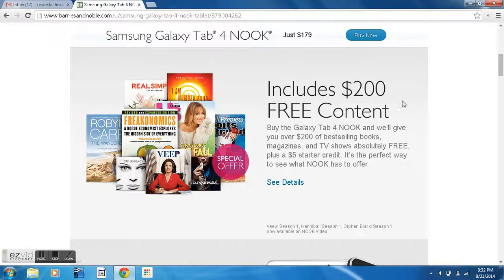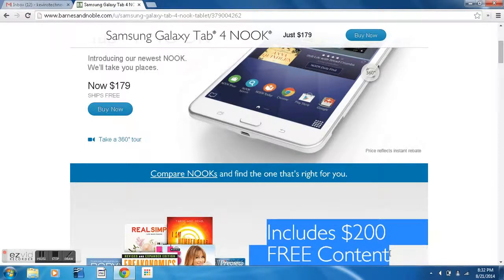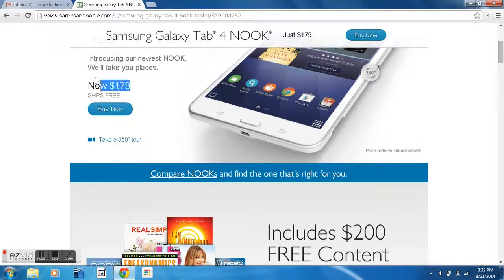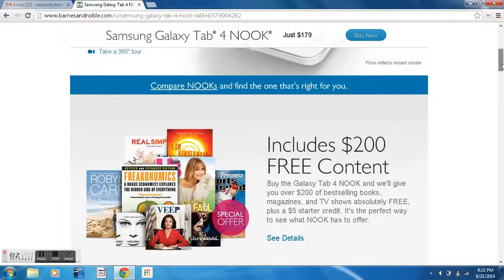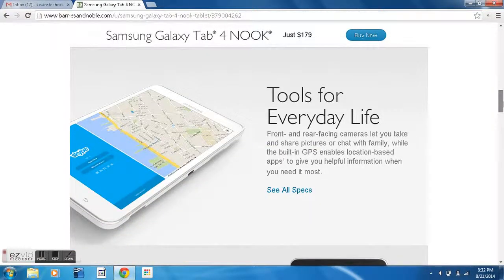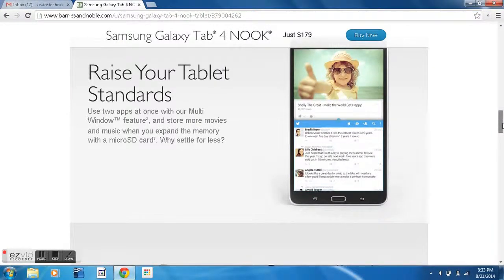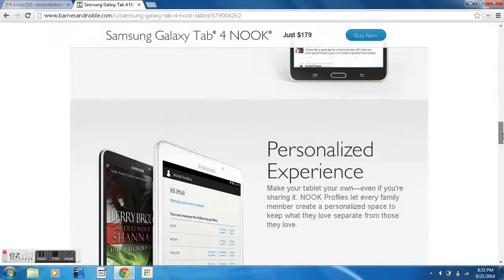Anyhow, as you can see, it's $200 of free content that comes with it, but it's only $179, so I'm a little confused on that part. But it's $200 of free content, and it's only worth it if you were actually going to buy it. So if you were never going to buy some book that they have pre-installed on there, then great, but if not, then their selling point with the $200 of free content isn't really meaning anything, you know? So, really, it's just an average tablet with some Nook bloatware put in, and it's Android.